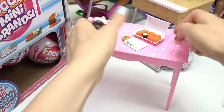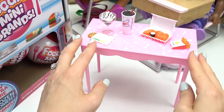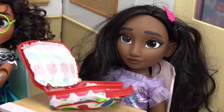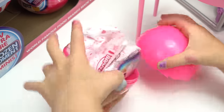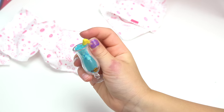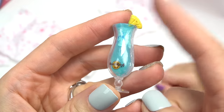We're gonna put all of these items on the table so they can pick out what they want after we're done. I want a yummy turkey sandwich. Oh, I want some sushi. Well, let's see if we can find what you two want. Let's crack it. First bag, what's inside? Whoa, it's a tropical drink. Yum, it kind of looks like a blueberry with a pineapple on top.